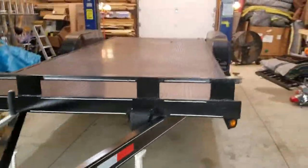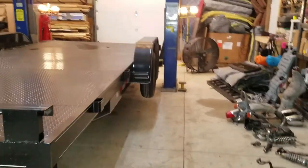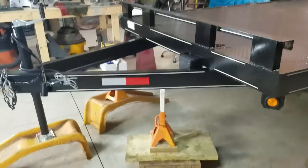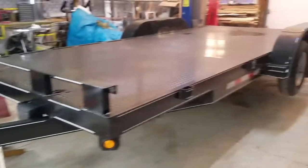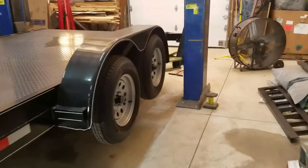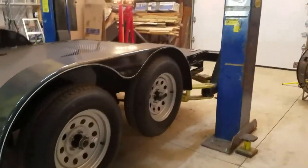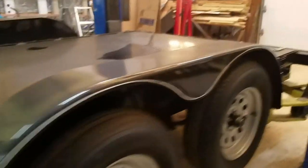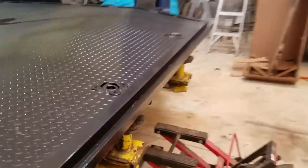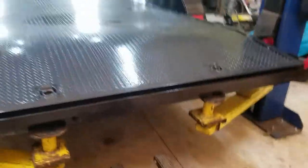So, as we said, we got a new trailer. And we've already got it as high on the lift as we can get it, because it is much too wide to go between the posts and actually lift up. So, it looks sketchy, yeah, but it's really not too bad. When I say not too bad, it's not bad. No, this jack isn't doing anything. The lift posts are under there.